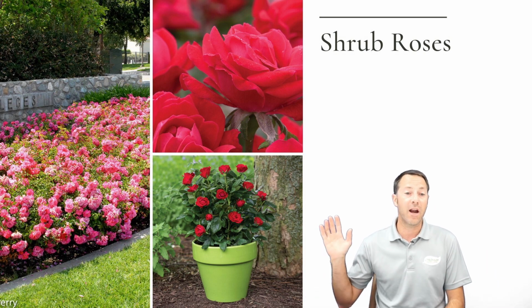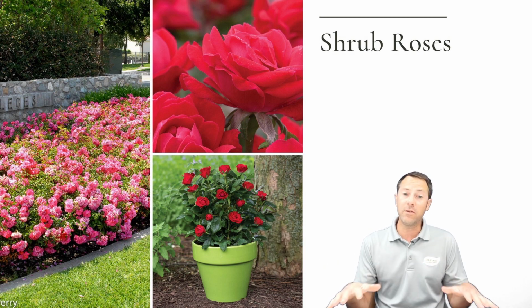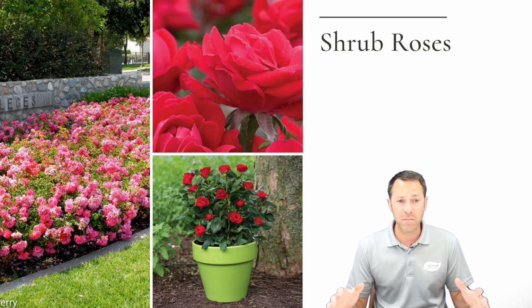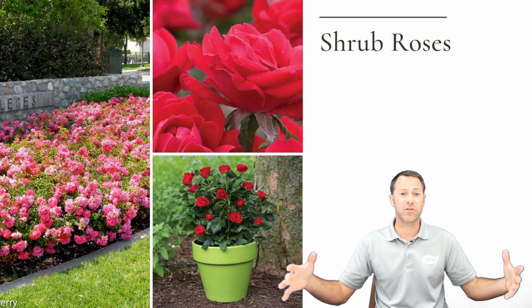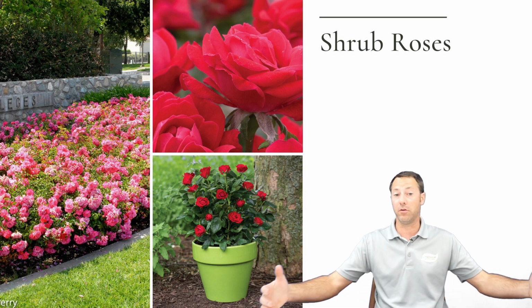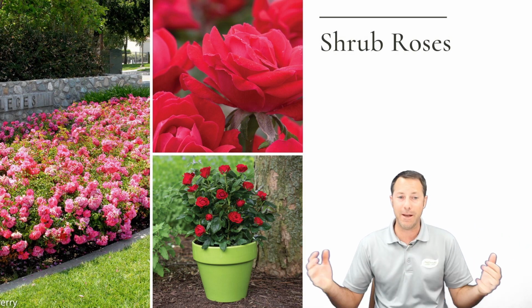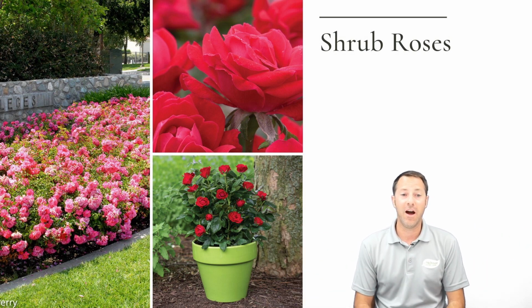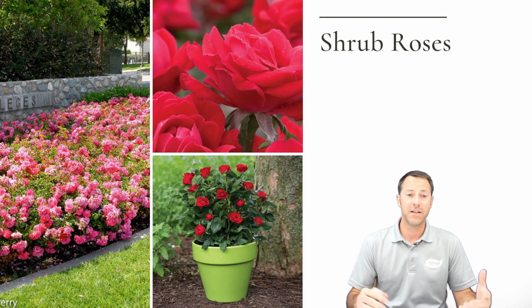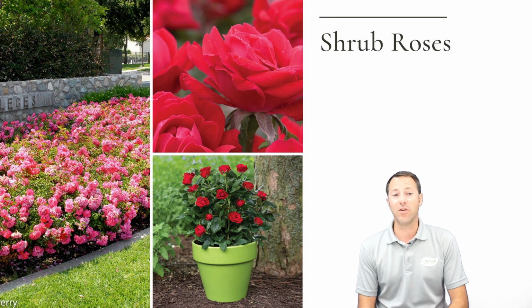So you can see the difference. The big picture over there is carpet roses. Those are going to be a little bit lower growing. They're only going to get about maybe 2 to 3 feet tall, maybe even lower sometimes, and they're going to sprawl out. So they're going to get about 2 feet tall by about 4 to 5 feet wide. So you're going to cover a large area width-wise, but you're not going to block a whole lot. They're great in mass plantings, as you can see there, and come in a lot of different colors, from yellows to ambers to corals to pinks and reds. Great selection of carpet roses, and they're very easy to care for.